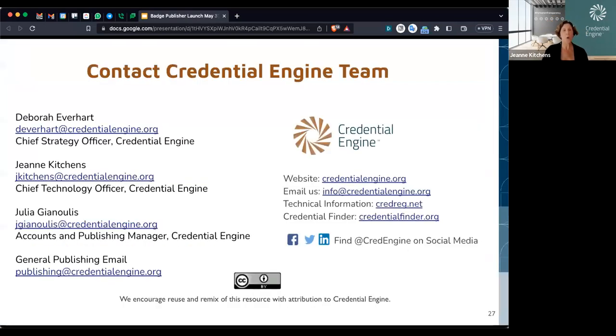If you have any questions about the badge publishing tool, any suggestions for it, or run into any issues with it, feel free to contact our team. We have a general email box for publishing at credentialengine.org that we monitor every business day, or you can feel free to contact me directly.